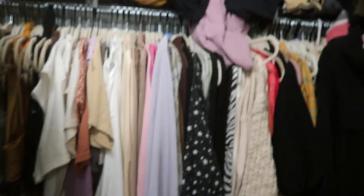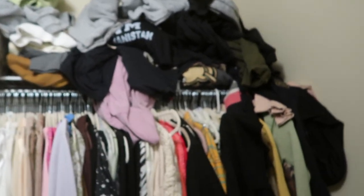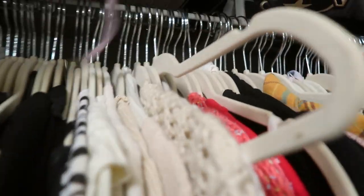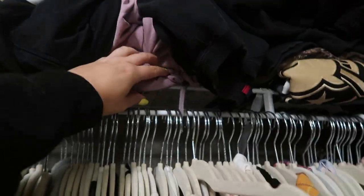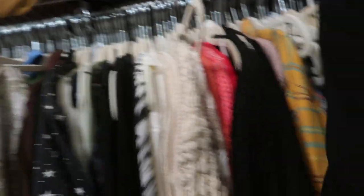Okay, so before we do makeup, let's pick out an outfit. Don't mind my closet, y'all. I need a better system for all my sweatpants and stuff. I was pulling this sweatshirt down and it all fell. So anyways, just gonna shove that book up there. Normally all of this is pretty organized. We're just gonna drop that guy.